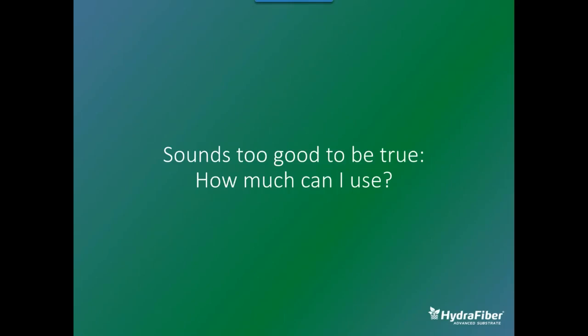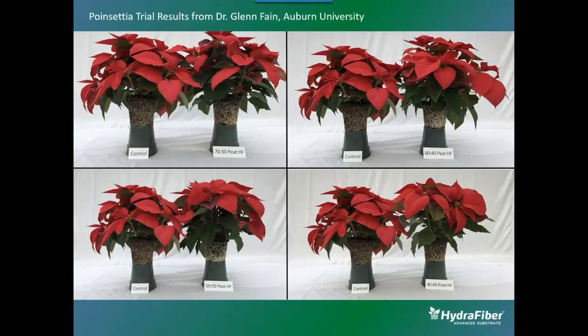How much of it can I use? Well, we actually commissioned a study with Dr. Glenn Fain a couple years ago from Auburn University to ask that very question, because many of our customers, once they got started at 20 to 30%, continued to ask us if they could go higher. And so we've continued to work to better understand just exactly what is the ideal inclusion rate for HydraFiber.